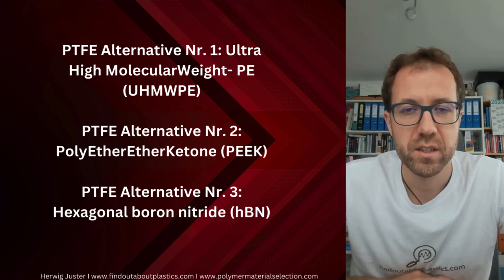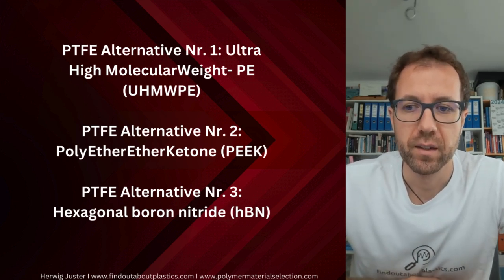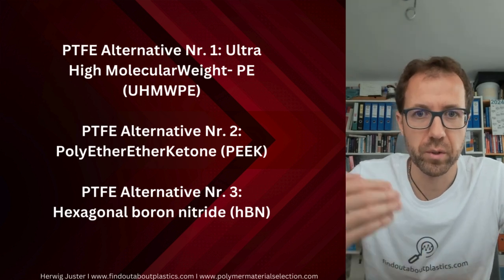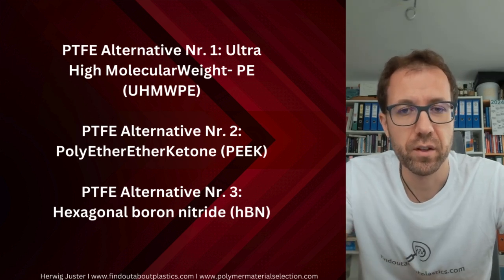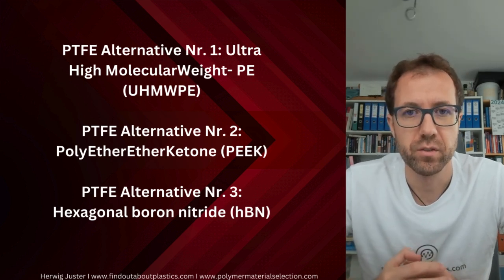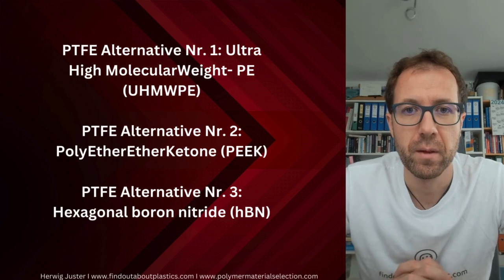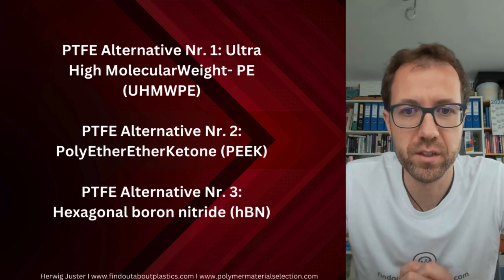Chemical resistance is really good with this material as well, compared to PTFE. However, the temperature is something you need to take care of during your material selection. The next alternative would be, for example, polyether ketone, which also has really good friction and wear properties and also brings chemical and high temperature resistance.